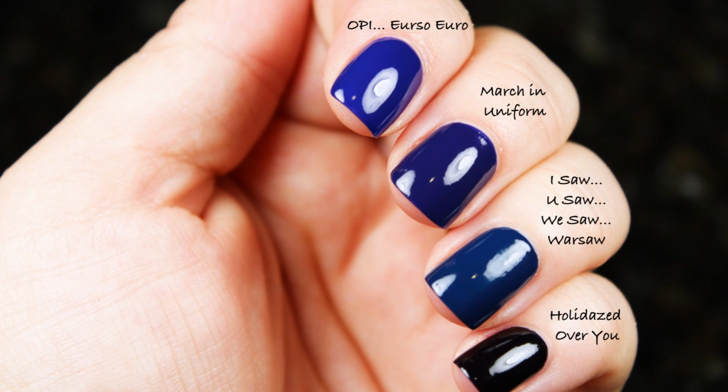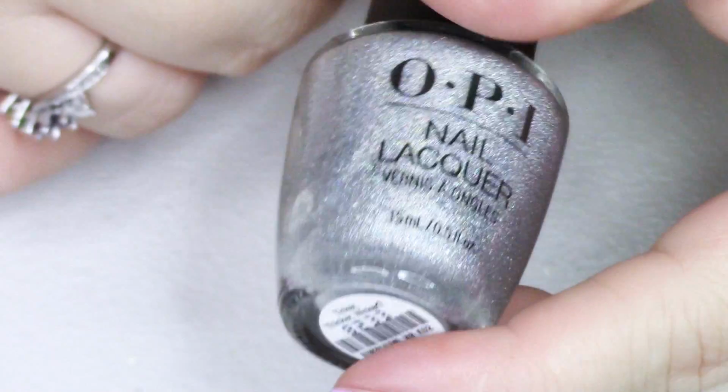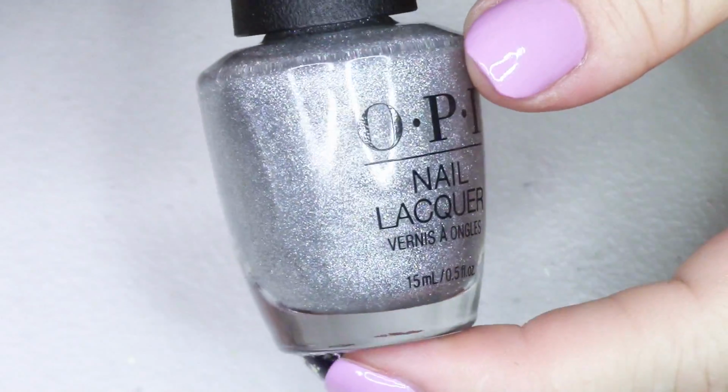And then the other thing that I'm going to give OPI a huge pat on the back for is this next polish, which is the holographic. When I saw this online, I thought, okay, that's just a linear holographic like China Glaze has been doing lately and Color Club has been doing for a little while. And I was wrong. This is actually a microflaky holographic pigment that's making up the holographic look, which gives a more delicate finish and just feels totally OPI to me. It also has a beautifully strong holographic flash, so I was very pleased with this polish.